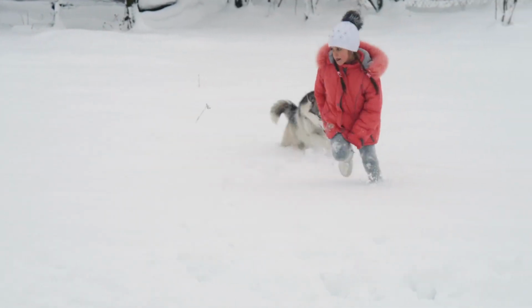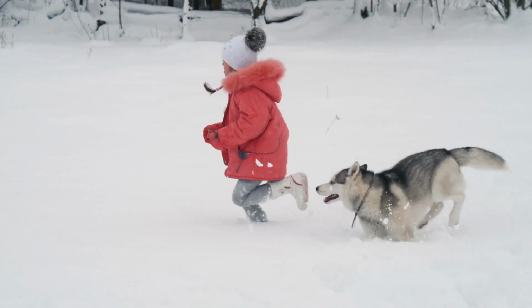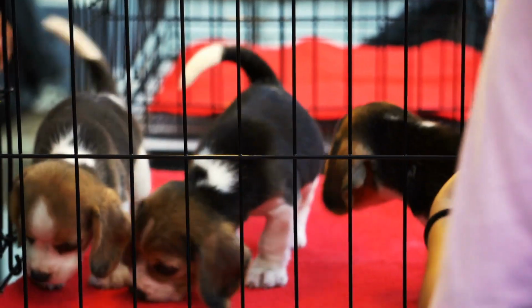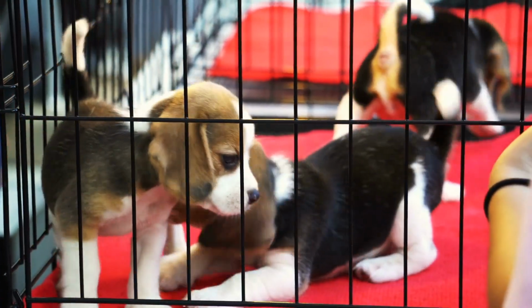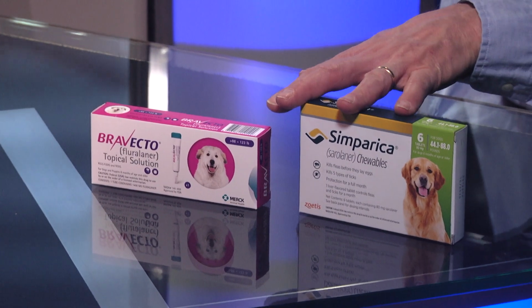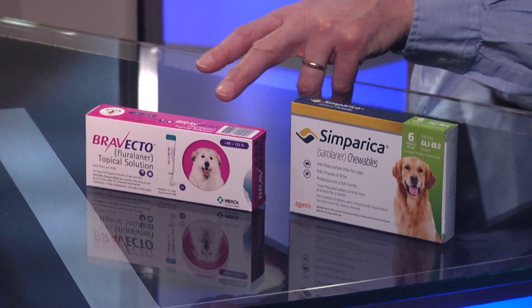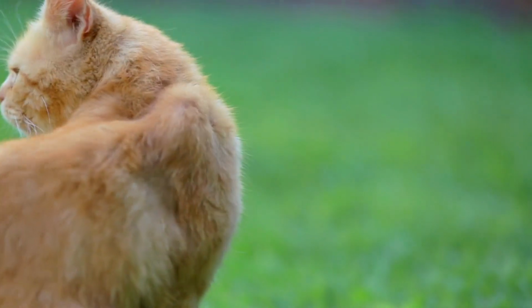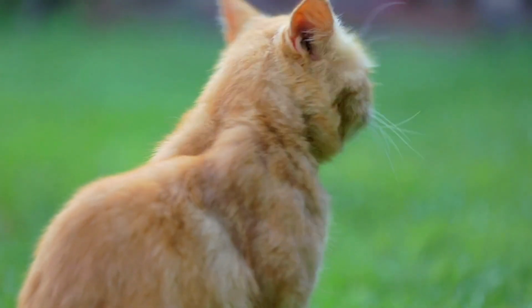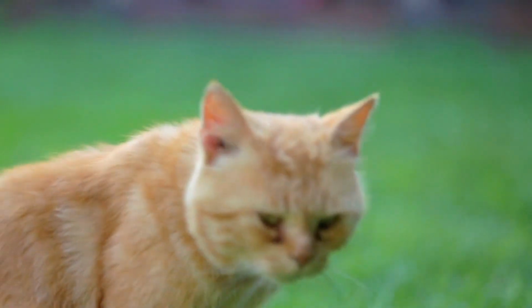All of these products and their cousins are extremely safe, and they are the fastest tick-stopping, tick-killing products that are available on the market now for dogs and cats as well. And Bravecto does have a topical version for cats that doesn't stay on the surface of the skin. It actually goes internal to protect the cat from ticks and fleas.